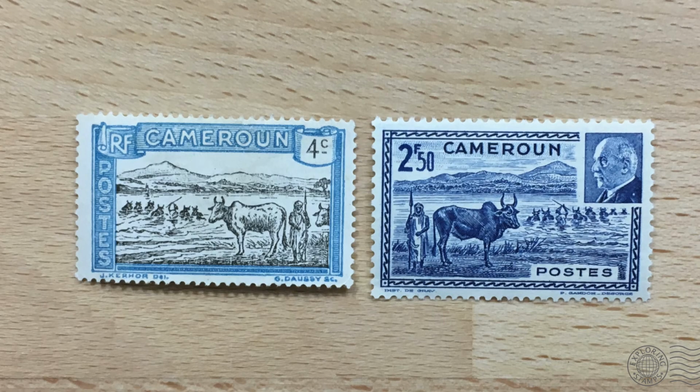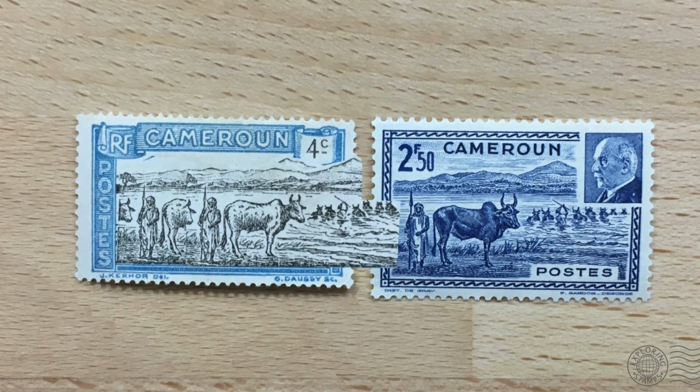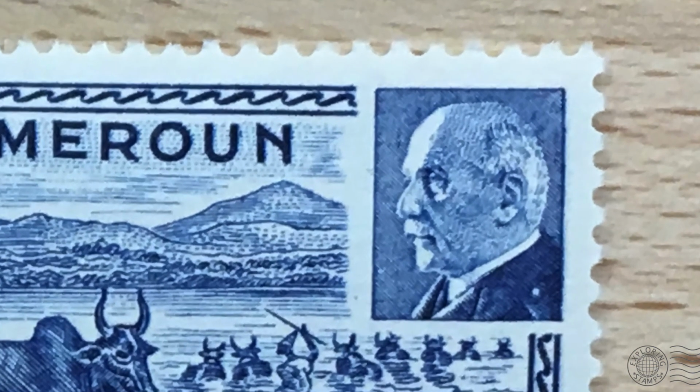Oh, and it's reversed. So let me just flip the 1925 one, and I'm going to overlay it. And you'll see, it's the exact same image. One of the big differences is on the 1941 stamp, somebody's portrait is on the top right corner. So who is this guy?